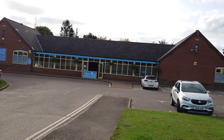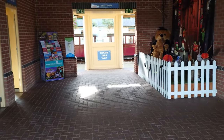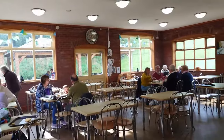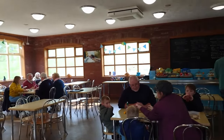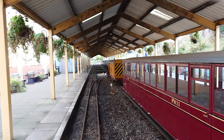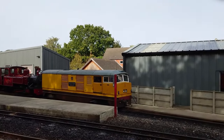Even as a narrow gauge railway, the Bure Valley Railway has its own ticket office, gift shop, whistle stop cafe, three platforms with overall roof, and railway workshop maintenance facilities. Five steam locomotives, three diesel locomotives, and 26 carriages are maintained here at the Bure Valley Railway depot.